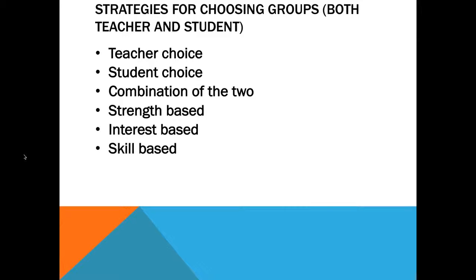It could be skill-based. So it could be, do they have research skills, or do they have study skills, or things of that nature, note-taking skills. You might want to divide them up based on those skills.